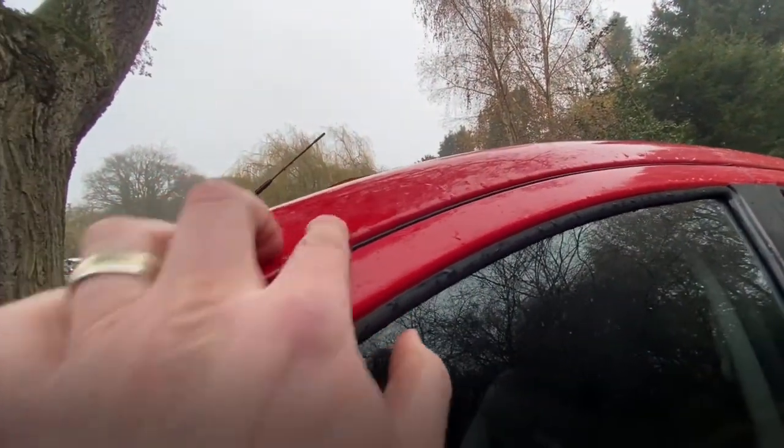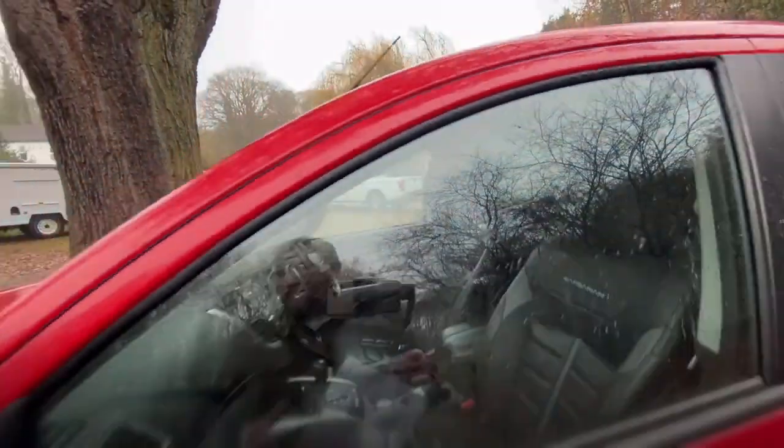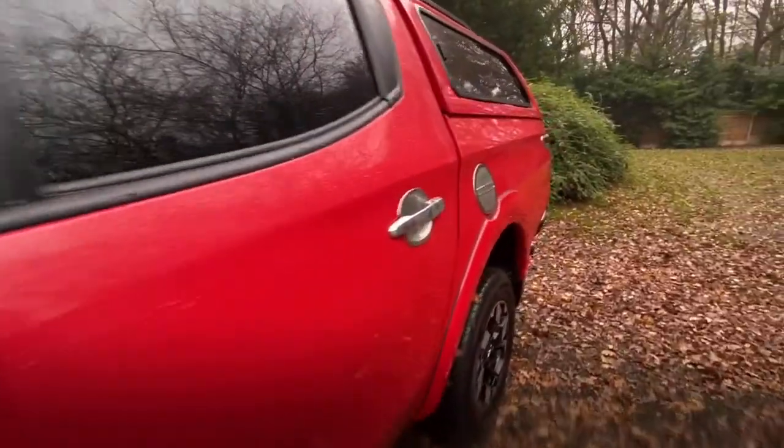We've got a little bit of a stone chip there. I wonder if sometimes these used to have those plastic guards, you know what I mean, over there. I wonder if they've had them on and it's maybe pulled it off a little bit. I can't really feel that on my finger, but it is there. Right, onto the rear quarter.